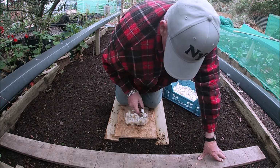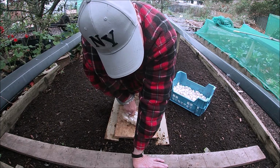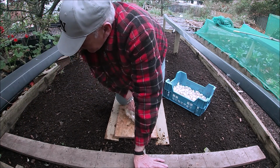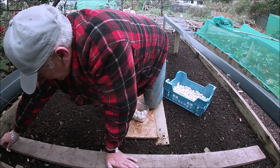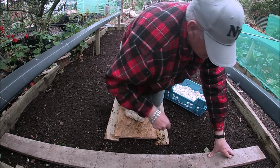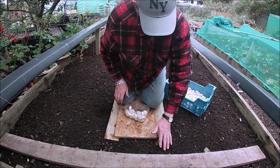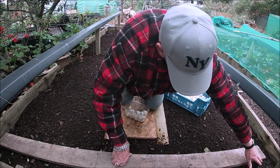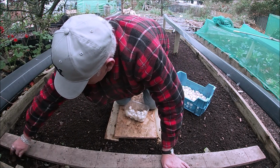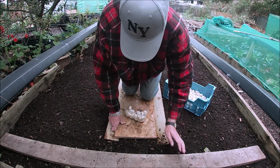What we will do, once they're established, we'll take the nets off them. This is basically to stop Buttercup and all the mates from getting in the bed and ruining the show before we've even got started. So we've got two rows in here, and we're just gonna gently brush the soil over them, so they're just sticking out of the ground.